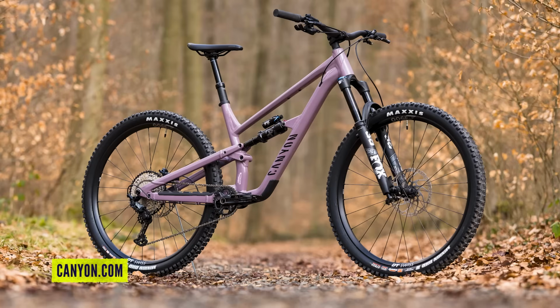News! We've got a lot, so hold on to your hats, or should that be helmets? Canyon have released an all-new Spectral AL trail bike. The AL has been designed to mimic the ride of the CF. AL for aluminium, CF for the carbon fibre. But because it's aluminium, it's at a more affordable price point.